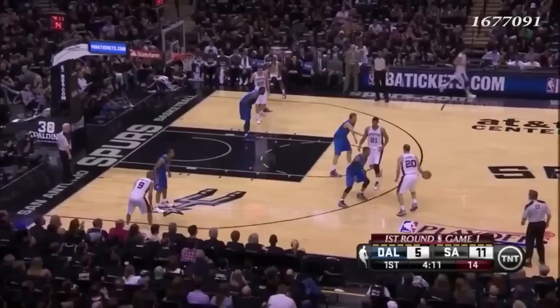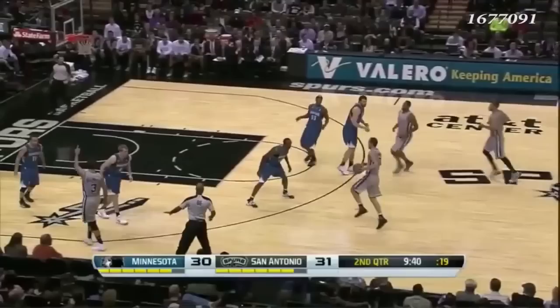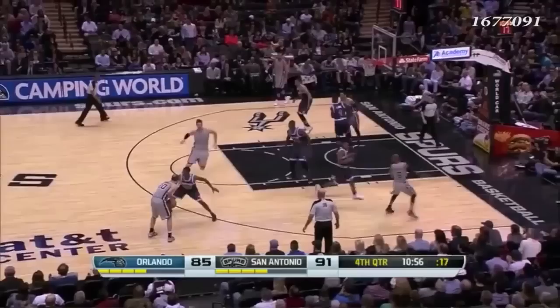It's Ginobili finding Duncan. To the paint. And how about the drop down pass here by Ginobili? Spurs on a roll. Little hesitation. Here's with a clock. Here is Manu. To Tiago for the dunk.